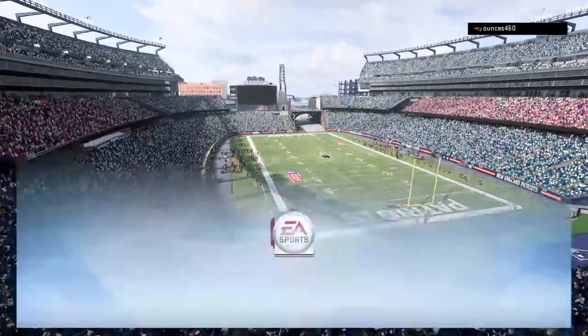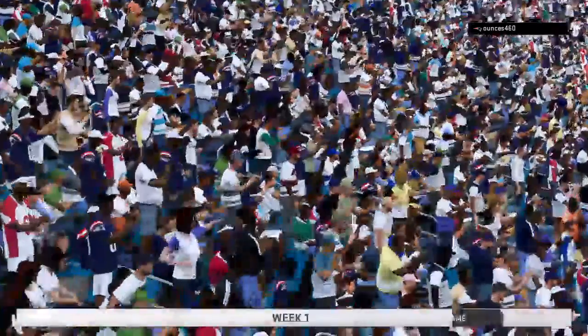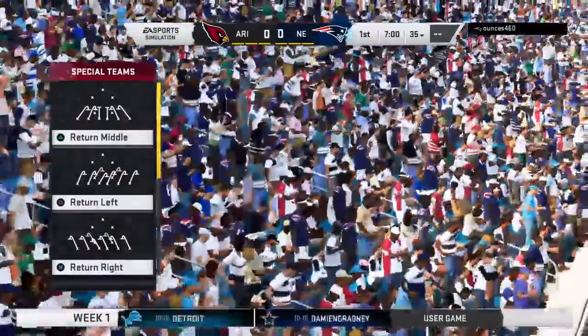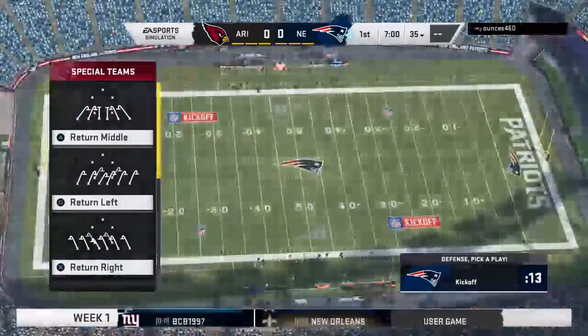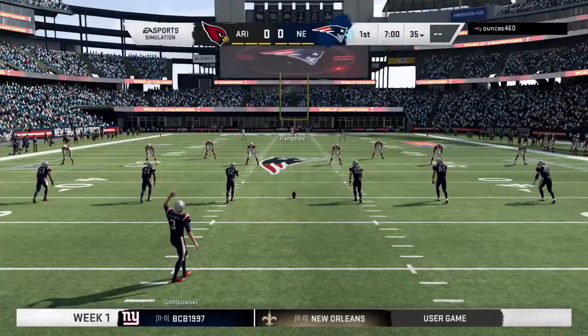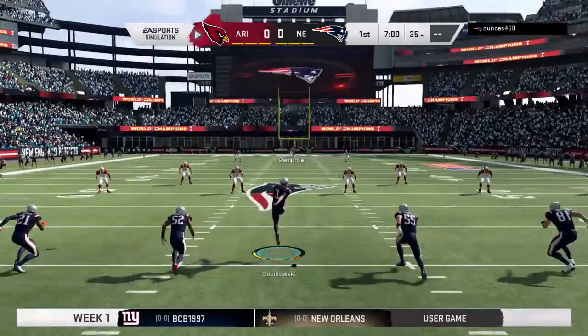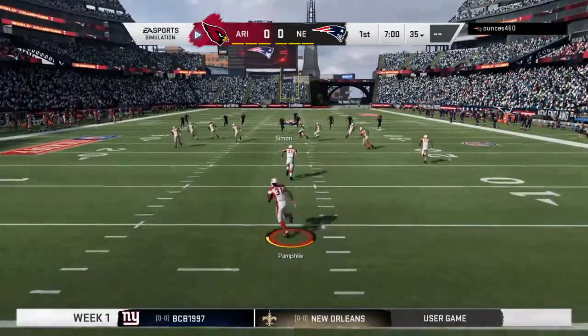EA Sports coverage of the National Football League brings us to Gillette Stadium in Foxborough, Mass. Nothing like the fanfare of introductions to an NFL game, and that was in evidence a moment ago. Fireworks, pyrotechnics, you name it. This crowd is ready as their guys get set to match up between the Arizona Cardinals and the New England Patriots. Here's Steven Gostkowski now to kick this one off, and we are underway in Foxborough.